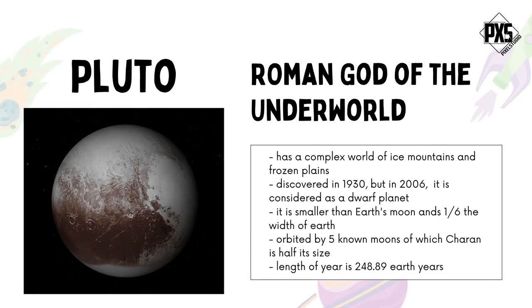The Roman god of the underworld, Pluto, has a complex world of ice mountains and frozen planets, once considered the ninth planet. It was discovered in like the 1930s, but in 2006 it was declared a dwarf planet along with other dwarf planets, because they share the same characteristics. It is small, smaller than Earth's moon actually, which is around 1/6 of the width of the Earth. Charon, one of its moons, is half of its size.